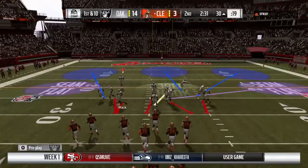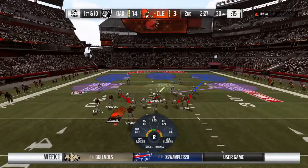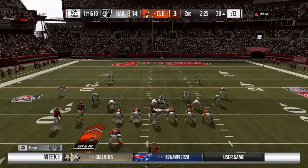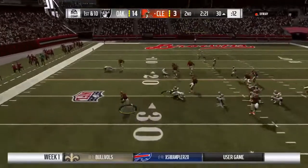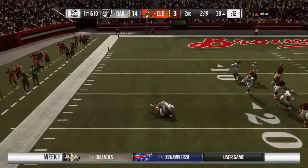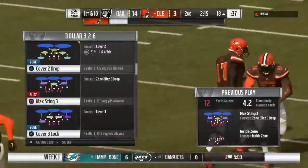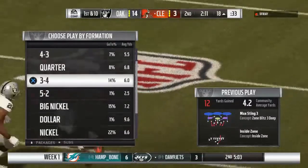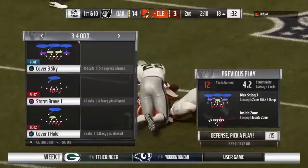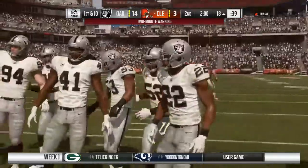So 1st and 10 now from the 30. Back to the ground. This time it's Chubb. And inside the 20 before he's brought down. Back-to-back nice plays. 12 yards that time and a first down. Coming in, he really liked his chance of having a big year based on a terrific offseason. And runs like that on opening weekend show that he's right.